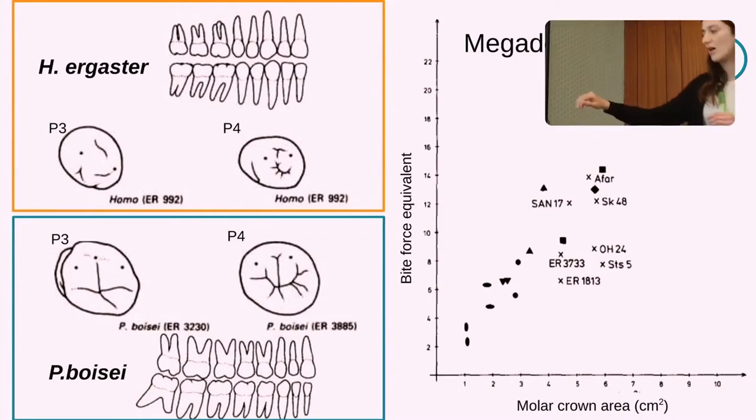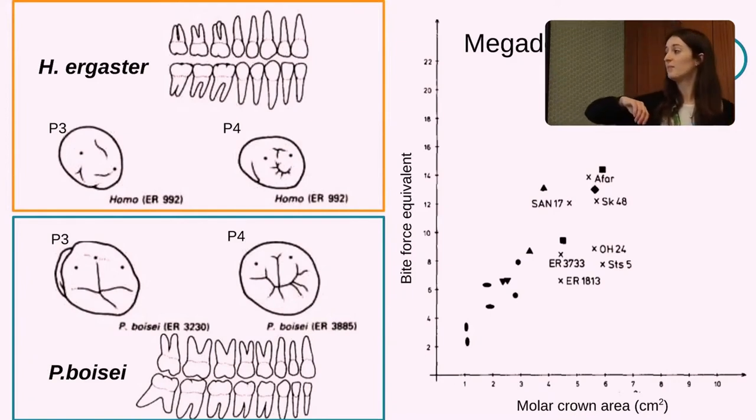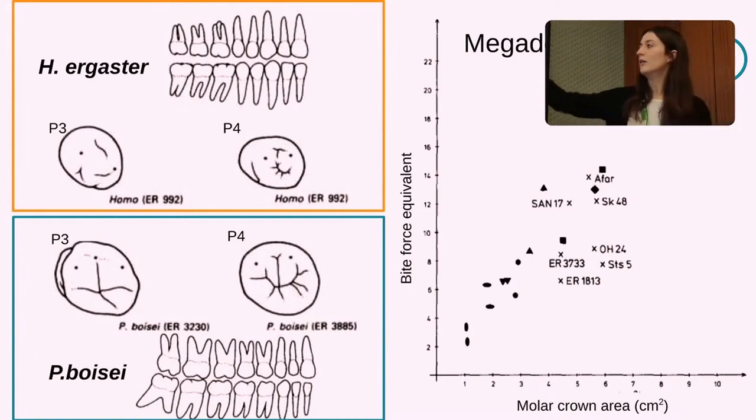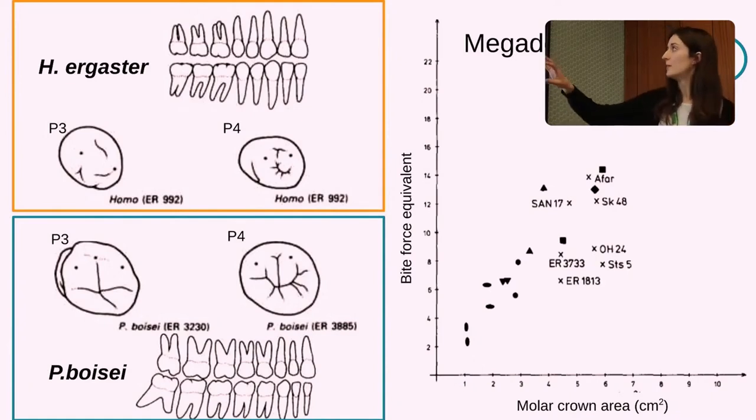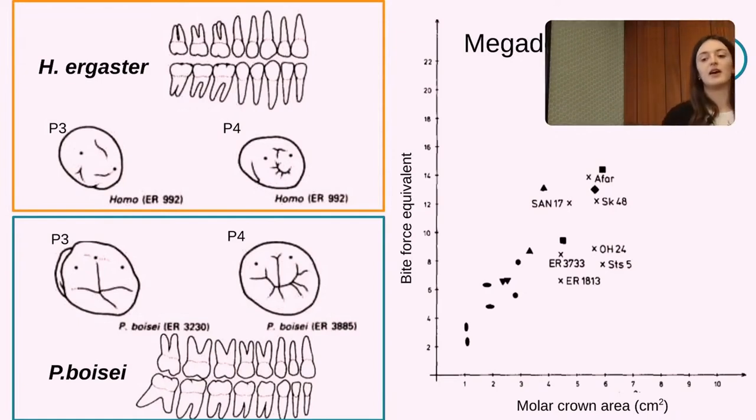And then we've got a nice graph here comparing, on the x-axis, the molar area, and then bite force on the y. It's sort of a correlation. We've got all different fossil hominins plotted. And if we remember, it's OH5 that Mary Leakey found, and that's right at the top. So they've got a really big crown area, and that relates to a big bite force. So they think that bigger area is spreading that load over a bigger surface area, so the stress is spread around.